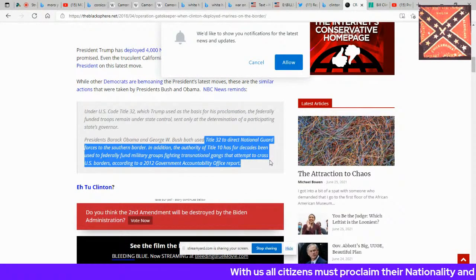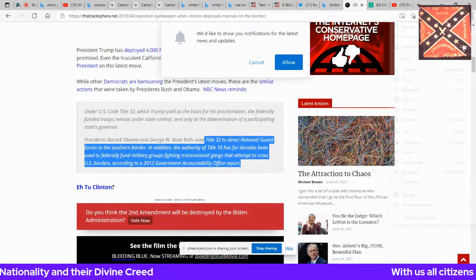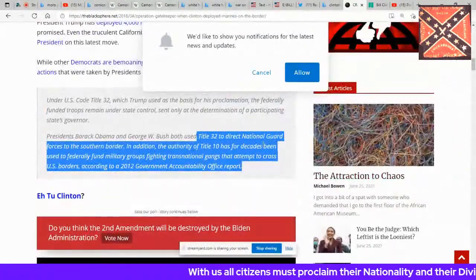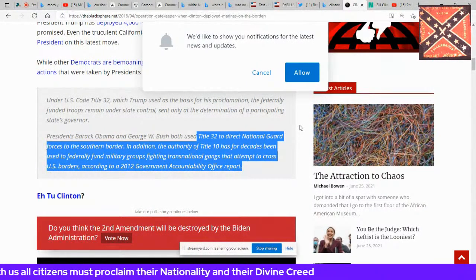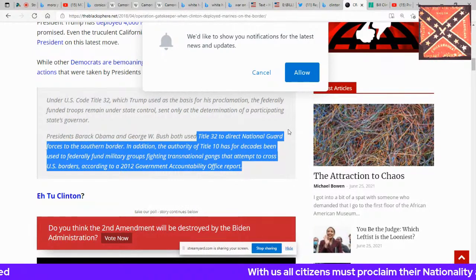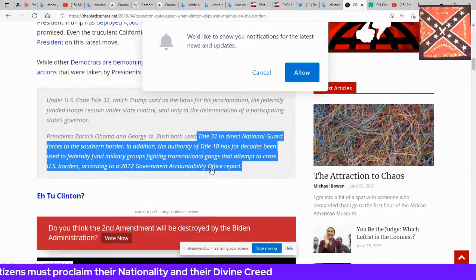And then President Barack Obama and George W. Bush both used Title 32 to direct National Guard forces on the southern border. In addition, the authority of Title 10 has for decades been used to federally fund military groups fighting transnational gangs, the mafia, attempting to cross U.S. borders, according to a 2012 Government Accountability Office report.